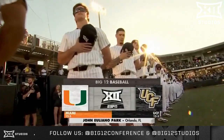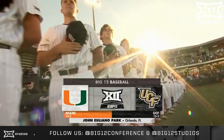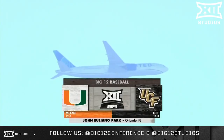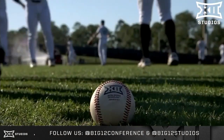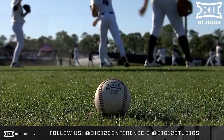You're watching the Big 12 on ESPN+. It is a gorgeous Tuesday evening in Central Florida as we welcome you to John Euliano Park for a terrific midweek matchup as the Miami Hurricanes have come to Orlando to take on the UCF Knights.